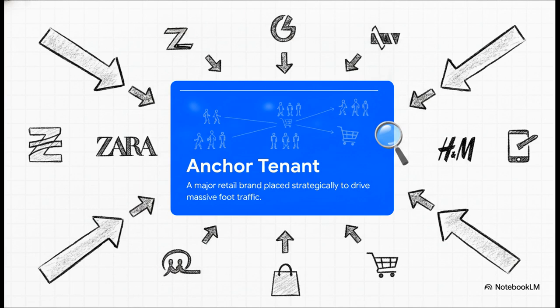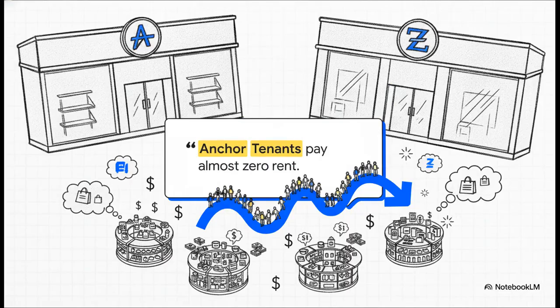Their sole purpose within the mall's ecosystem is to magnetically pull thousands of people, which the industry calls footfall, right into the building. And this brings up the absolute biggest irony of mall economics. Get this, these multi-million-dollar anchor brands, they often pay almost nothing in rent. Like in some cases, it's practically zero.